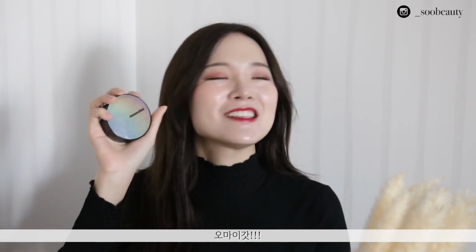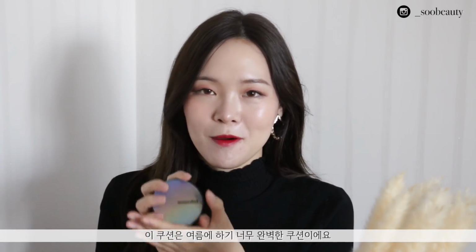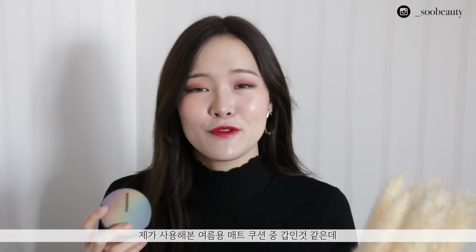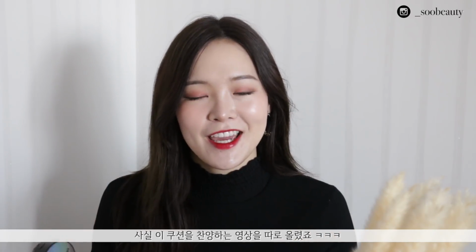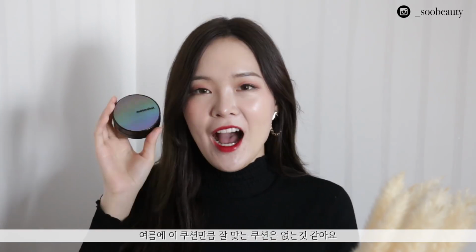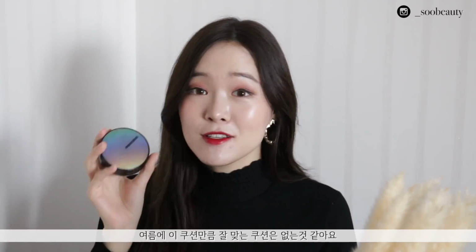Alright, number 2 is this Moonshot Micro Setting Fit Cushion. Oh my gosh, guys. This is the cushion for me to use in the summer. This is probably the best matte summer cushion for me to use ever. I actually dedicated a whole video raving about this cushion, so if you want to know more about this cushion in detail, like the coverage and how it applies, definitely check that video out. I haven't come across a cushion that does a better job for me in the summer than this one does.